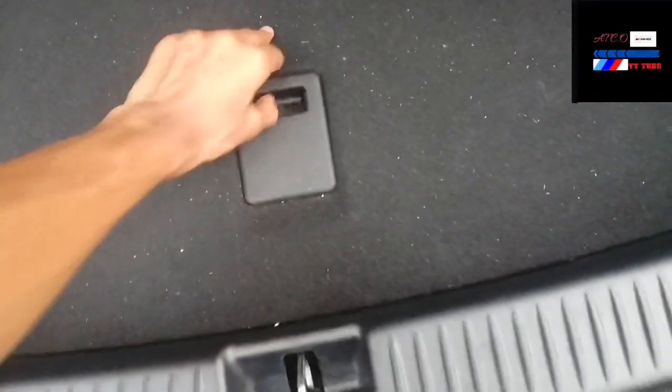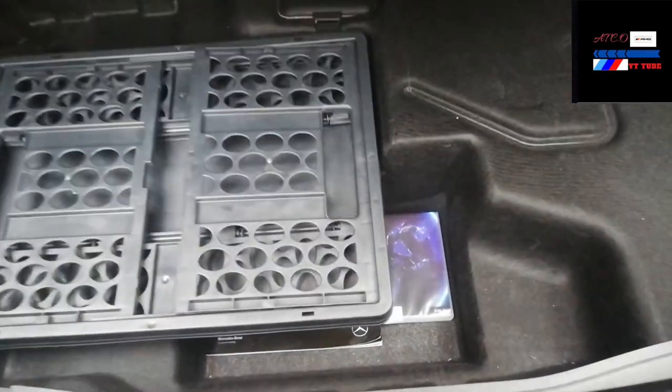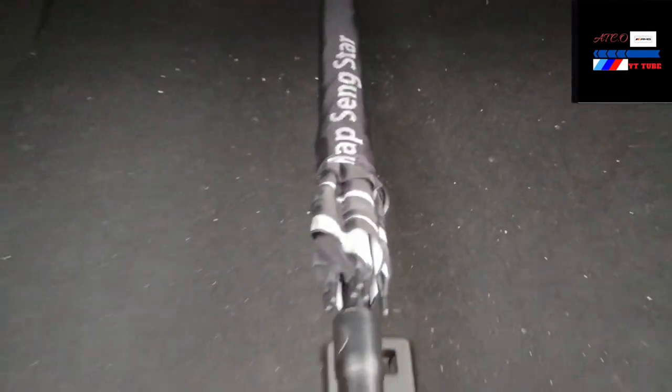Okay. Yes, let's access the thing. Okay, look at this basket. You have a lot of space over here because it lacks a spare wheel. So it's really good. If you don't have a spare wheel, you can save a lot of space. Same boot space as the G20 320i or 330i. Okay, you can fold the seats. Okay, but I don't want to. If you fold the seats, you can get 1600 liters of boot space.